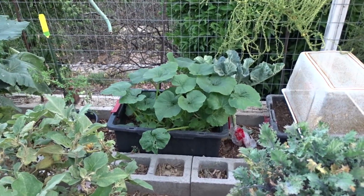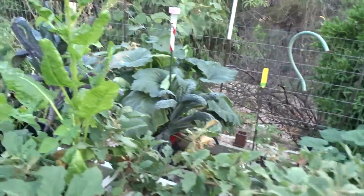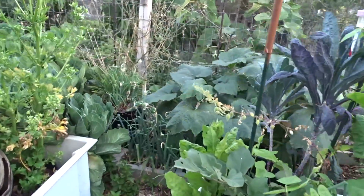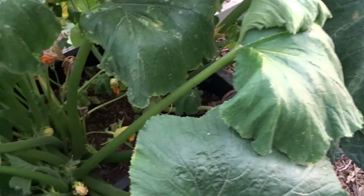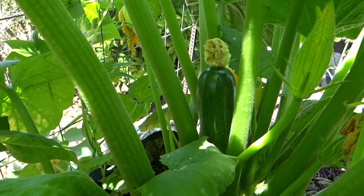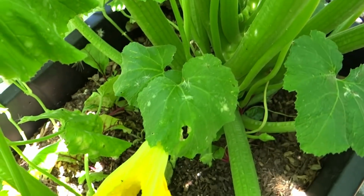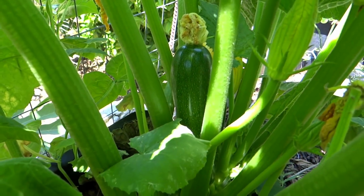This one I put seeds in about 2 weeks ago, and they're just taking off really, really good. And let me see if I can get over here. And this, we've been eating zucchini for the past 3 or 4 nights. I think there's some more in there. I'll see if I can get in there and show you. But I've been pulling off zucchini that was 12 inches long and using it.